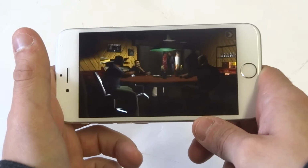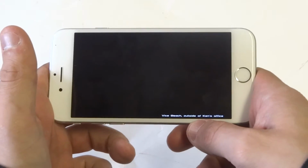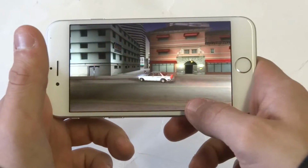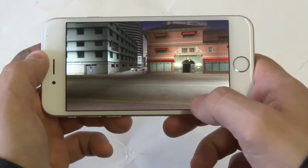The game plays just like the original. I'm gonna skip through some of these opening trailers. And, graphically, it looks great too. Everything loads up really good. The cars look really good. The city looks great.